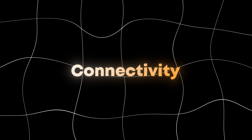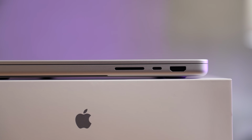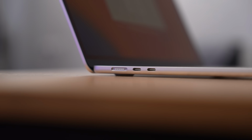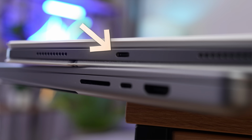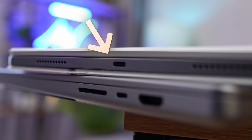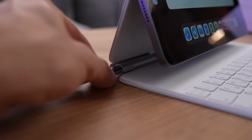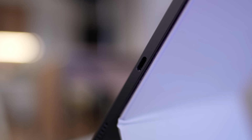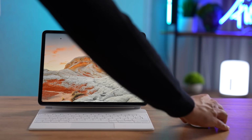I also didn't really like the connectivity. On my MacBook Pro, I have all the ports I need, one for connecting the external monitor, one for SD cards, a magnetic charger, plenty of ports to spare. On an iPad, however, all I have is one Type-C port, used for charging and transferring data. There's another one in the keyboard, but it can only be used for charging, so if I want to use the iPad the way I use my MacBook, I need an adapter to plug all my stuff in. This not only looks, but also feels clunky.